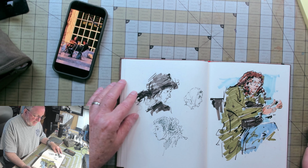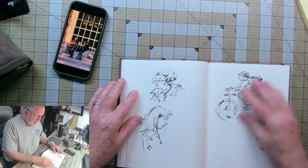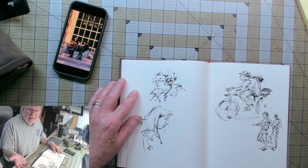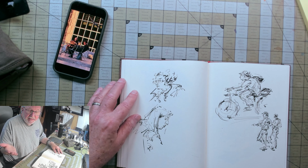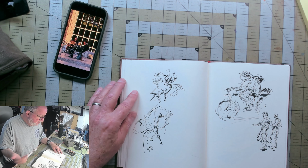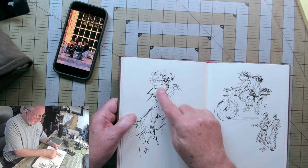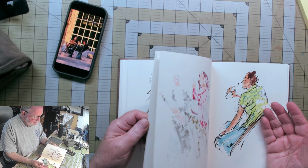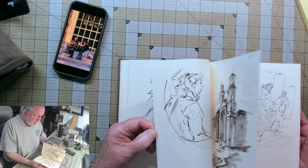Just catching the moment. Another naked person on the bus. This is the first time I saw people riding bikes as transportation. In LA, they don't ride bikes for transportation, but in Amsterdam, everybody's got a bike. You're probably more likely to get killed by somebody hitting you with a bike. We're in LA, you know, you get killed by someone in a car. This drawing I like. This one, not that great. You guys drinking. People hanging out.